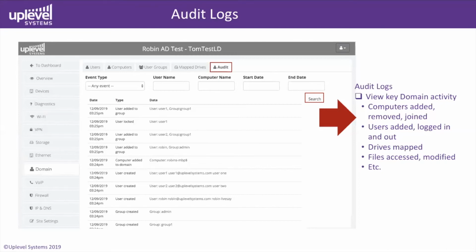But as you can see from the screenshot, we can track user accesses, we can track computer joins, computer creations, storage and file and folder access. It can tell you when a user, for example, accessed a file, created, deleted, and all that sort of stuff. As I mentioned, the audit logging is a work in progress, but we have all the underlying data being gathered. Now we need to present it in a user-friendly fashion.